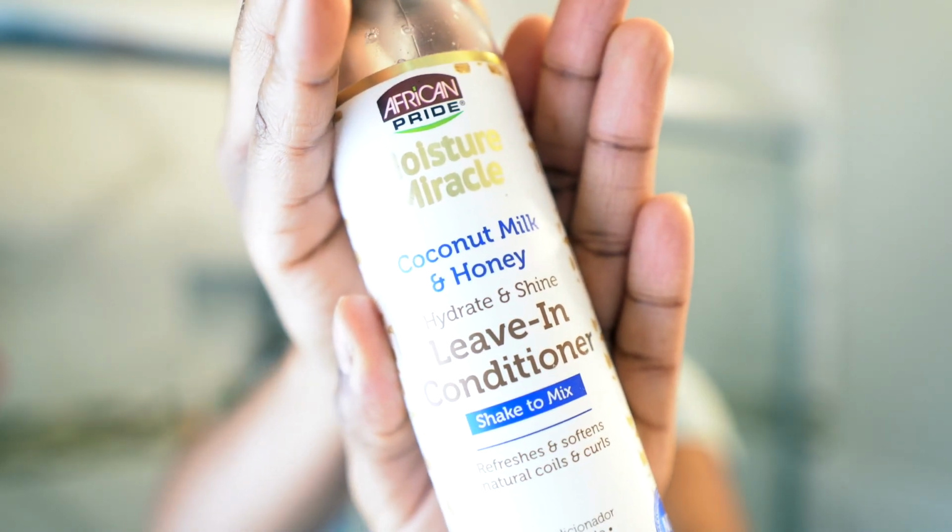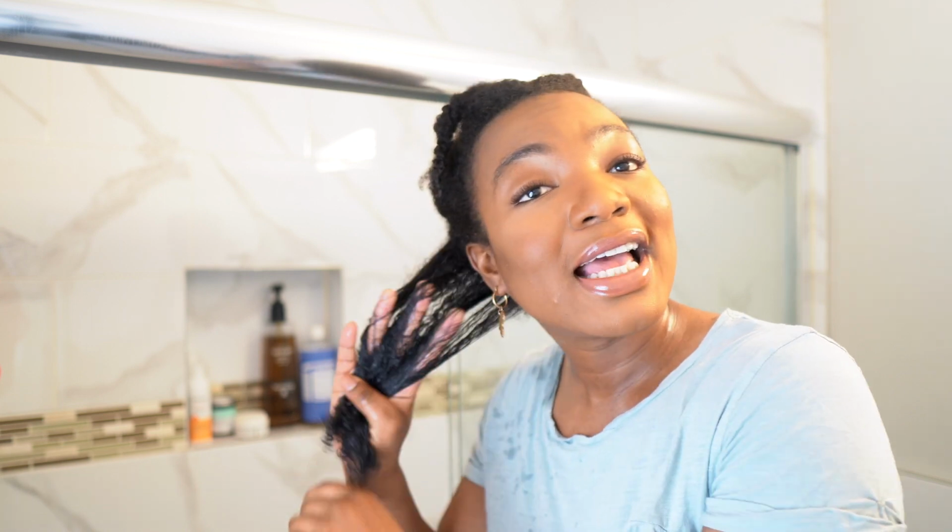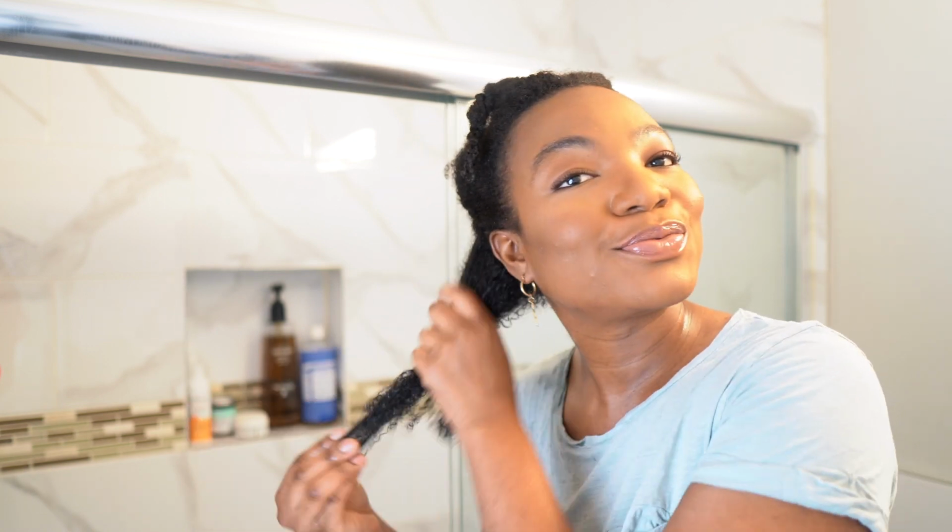Next, I'm gonna get a lightweight leave-in, alright? This leave-in conditioner from Moisture Miracle. It's good. Nice lightweight liquid leave-in. Oh, it smells so good. No combing necessary because our hair was already washed, styled, and it was just rinsed with water. So as you can see, my hair is not tangled at all, right? So just work that in there.